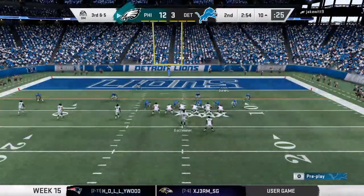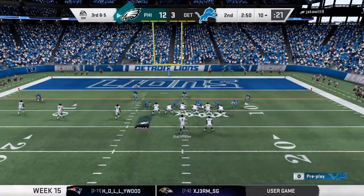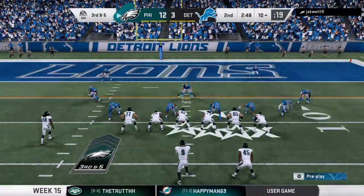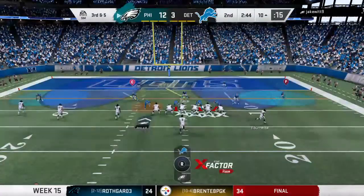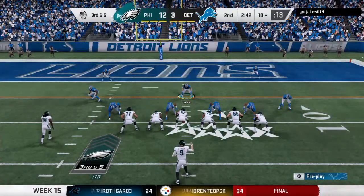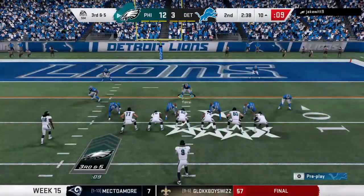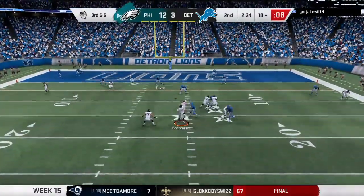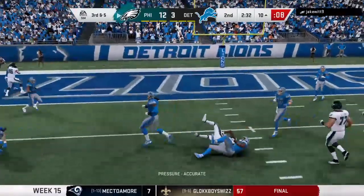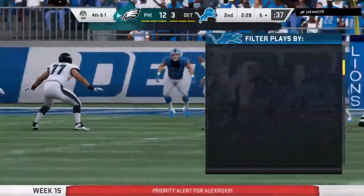The Eagles on third down. They've converted just 2 for 6 thus far. This will be 3rd and 5. He'll drop to throw. Completes it to Aguilar. Just a 5-yard pickup, and it leads to 4th down.